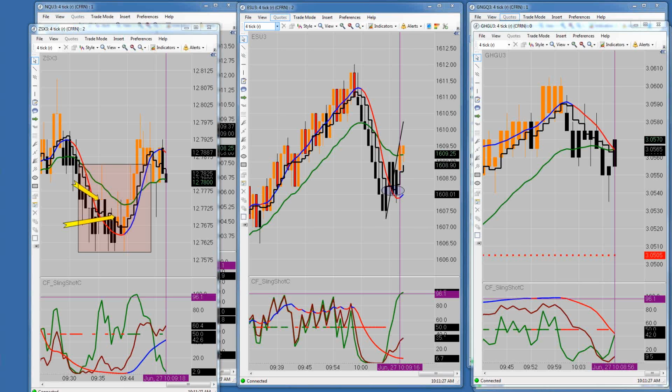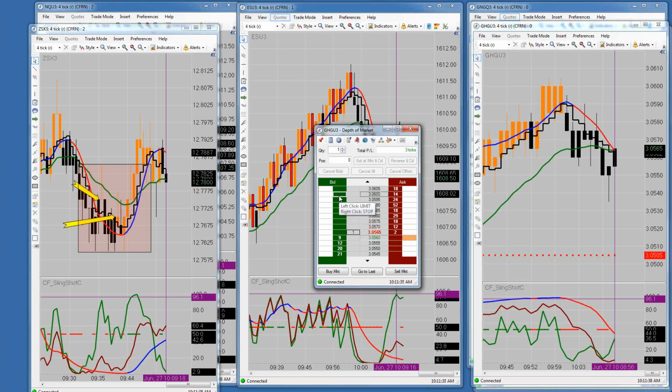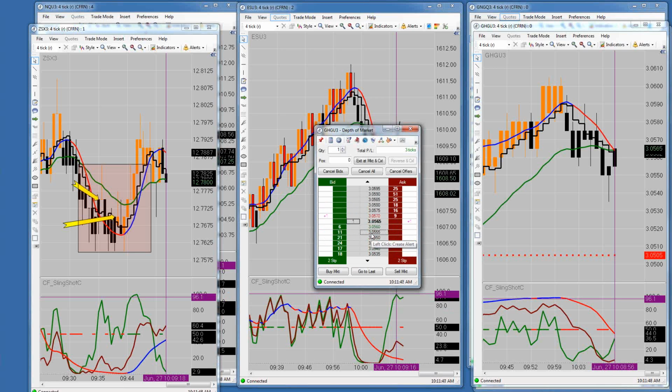Yes, it's a right click on the DOM, in an area where there's nothing in the ask or the bid. You see the little help thing that comes up? Right click, stop. See? And you can put them on in opposite directions.